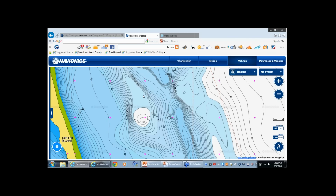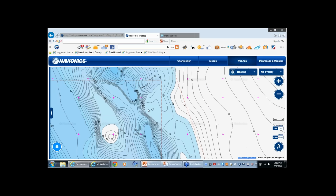Boulders are going to have bait. Boulders are going to have snapper. Boulders are going to have grouper. So again, looking for structure. Here's an example also for anybody that's looking inshore where you've got a shoal right here. Okay, I'm going to get my highlighter. A little bit of a shoal and a little bit of a shoal. Right here, you've got a cut through.